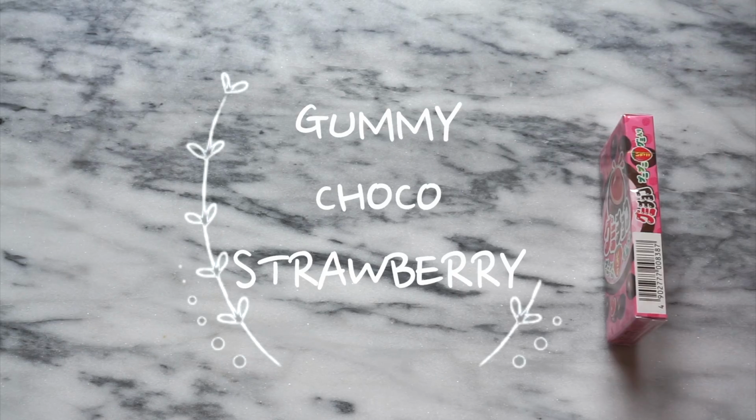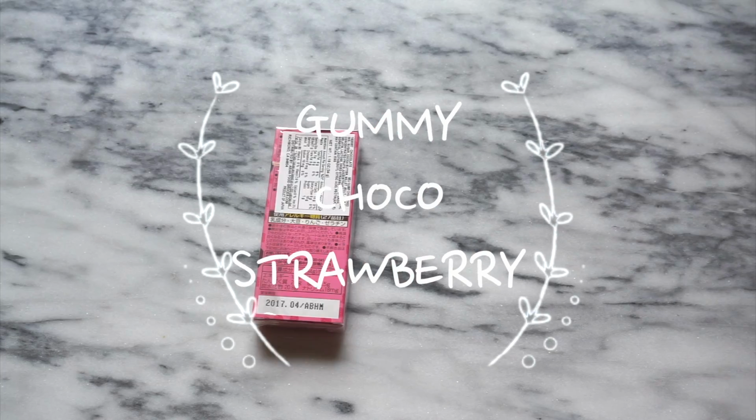We have a gummy choco strawberry. And it says, chocolate covered gummies are super popular in Japan and all of Asia. If you've never had them before, here's your chance to experience the fun mix of textures and flavors.